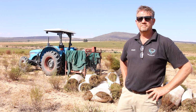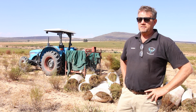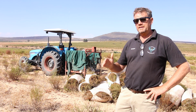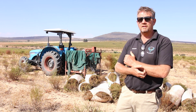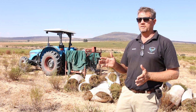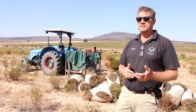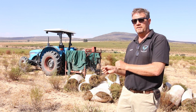How off are you from the actual harvest? If we're lucky, we're in the region of 10%. Every year it gets better, but there's the rainy factor that we can't calculate. So if we receive some rain in November, December, we have a very nice yield in the harvesting season.